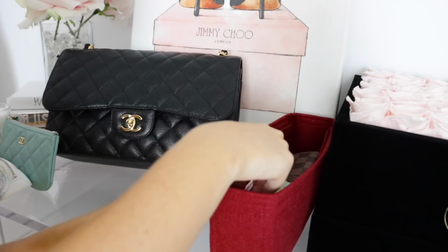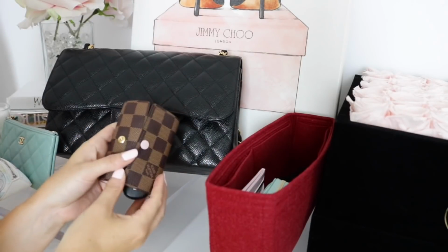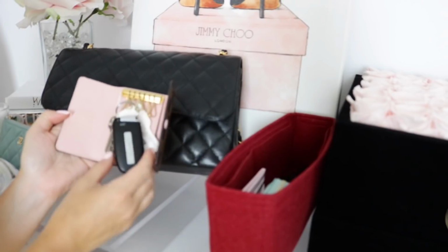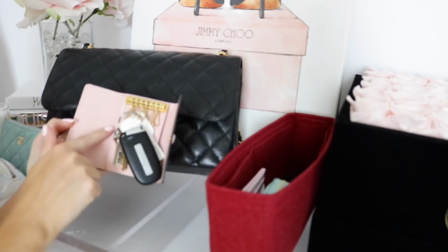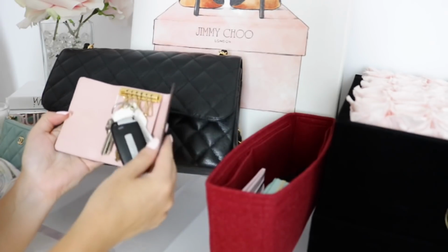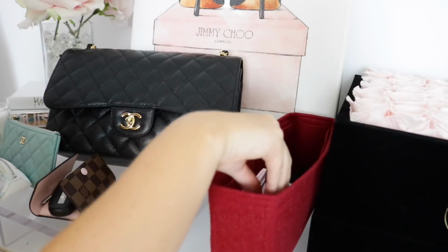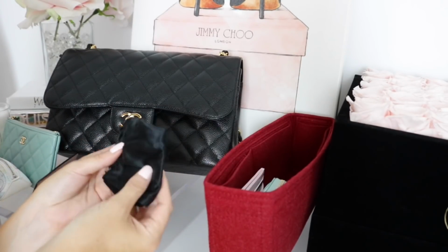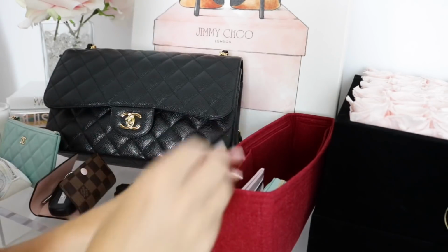So I have that, and then this is my Louis Vuitton 6-ring key holder. I've been using this. I have my keys attached as well as my fob, and then behind here I have a major credit card as well as a little bit of cash. Okay, and then I also have my mask. In here I have a Slip silk mask. I love this. I actually have 3 of them.